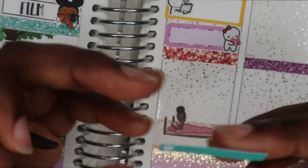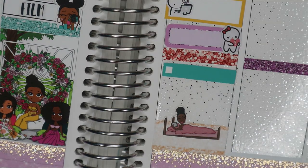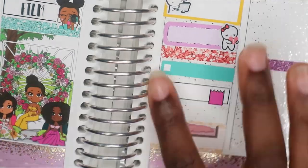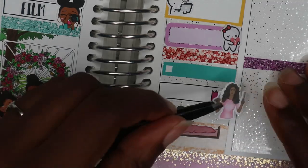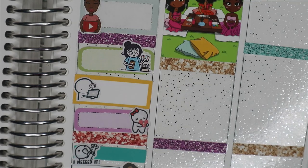Then I used an appointment label and a GP girl with hair utensils to note that I had another hair appointment. Then at the bottom, I used a fancy label and a Peyton laying in bed sticker to note that I was binging all night.